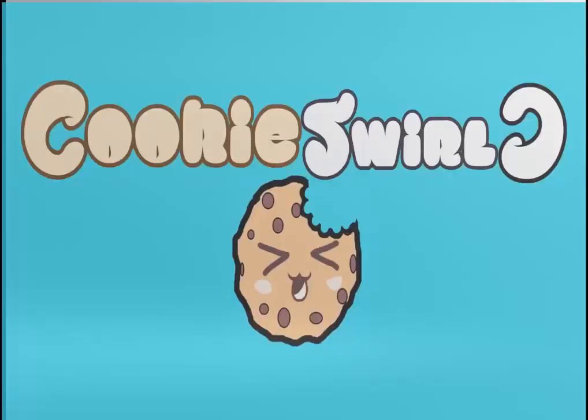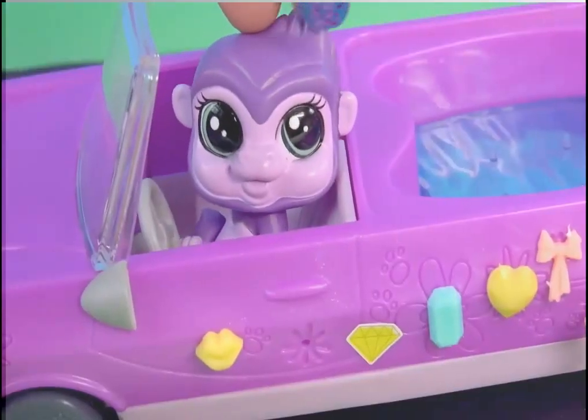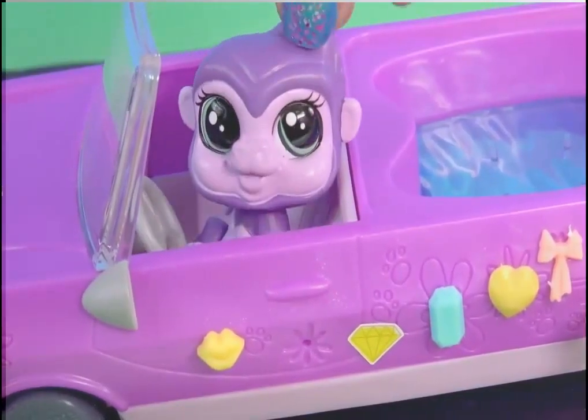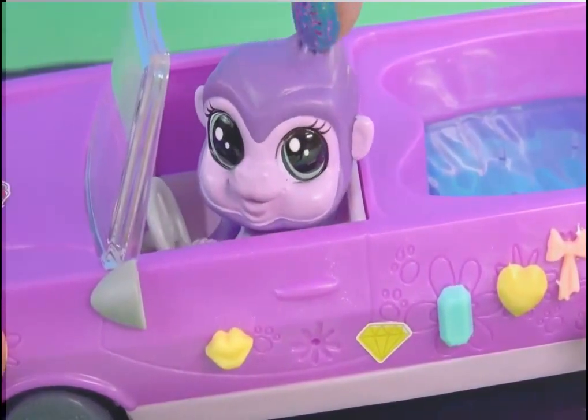Sunshine Limo Service, we are all ready to go. We've got some customers to pick up, so come on in and join us for the ride while we pick up some new customers.